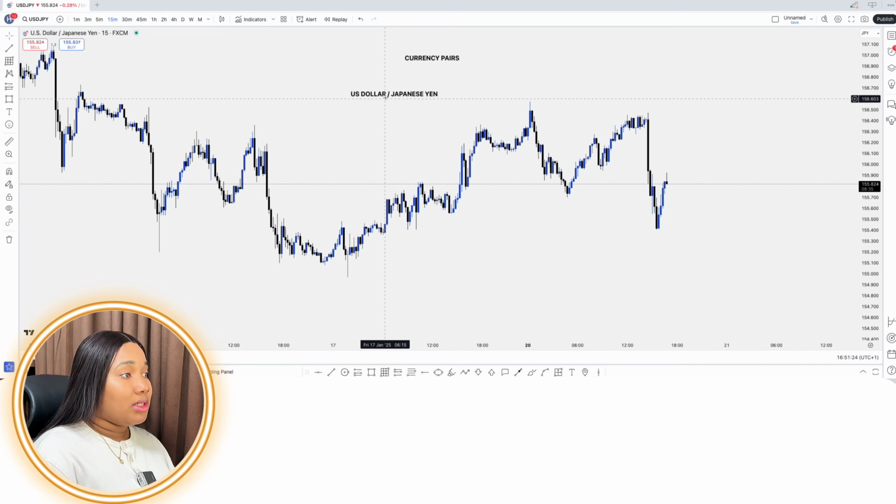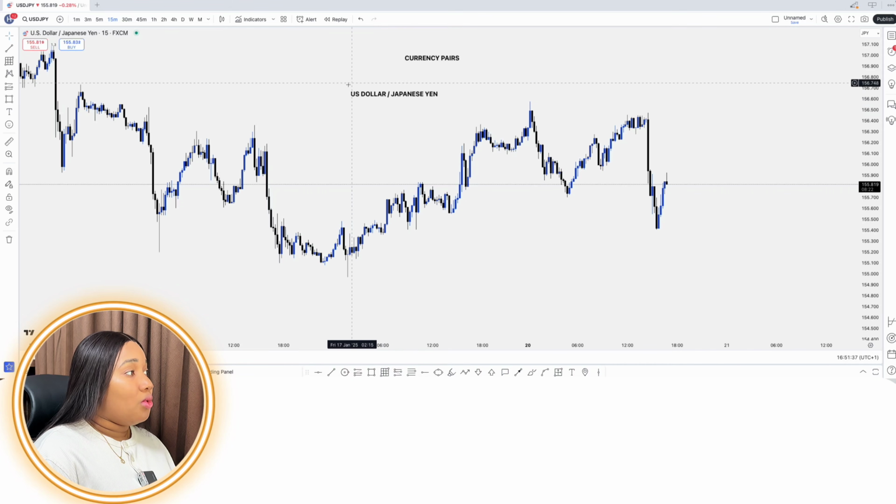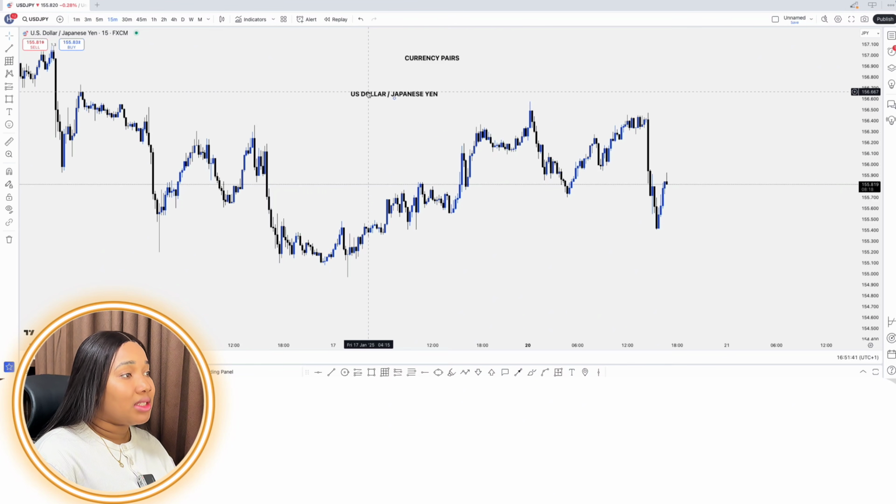So we are speculating whether the US dollar is going to push up or down. In a situation where we speculate that the US dollar will push up, that simply means at the same time we are speculating that the Japanese yen will push down. So any chart you are looking at, just have it in mind that the first currency is the base currency, while the second one is the quote currency.